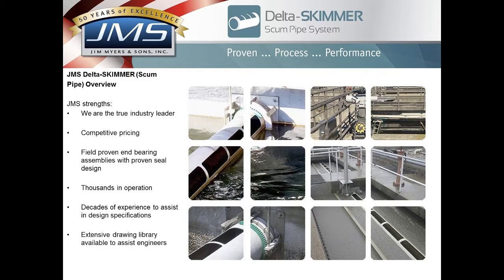We've got a drawing library that's very extensive. If you guys get me involved early in the spec review process, I can typically get CAD drawings to the engineer that'll be the right size diameter, close to the right length, and with the operating system that he chooses. They're not job specific, although we will provide job specific drawings if we can get sole sourced or base bid. We just have to be in a very advantageous position because we just don't have the resources to do that in a typical DBB job. But we do have a very extensive library to assist.